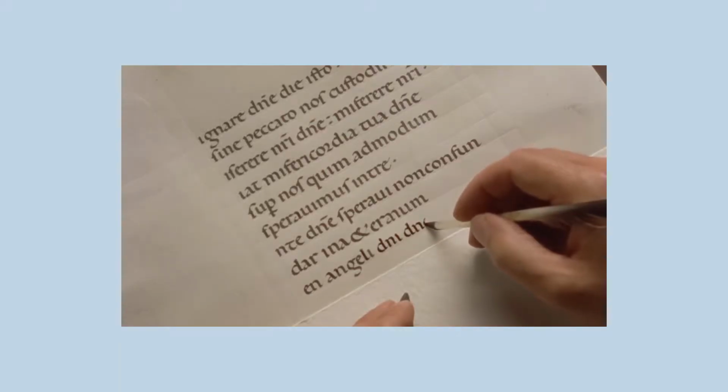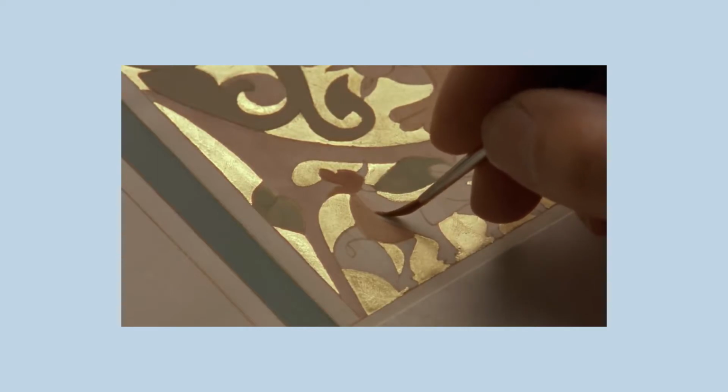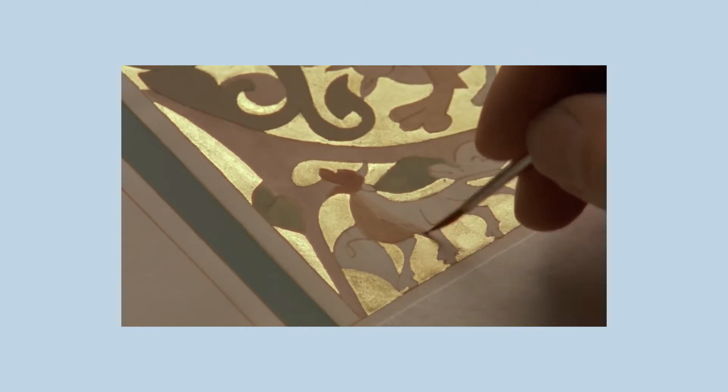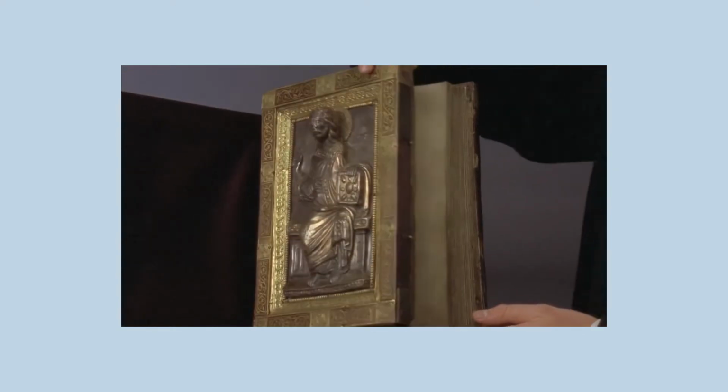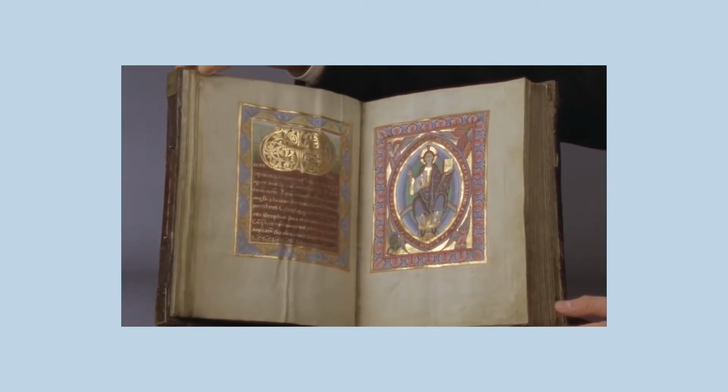The use of visual embellishments to expand the sacred word became very important, and these illuminated manuscripts were designed with extraordinary care and design sensitivity. The creation of this can be very tedious, very costly, and very time-consuming. For example, the parchment or vellum paper used to create illuminated manuscripts took hours to produce.